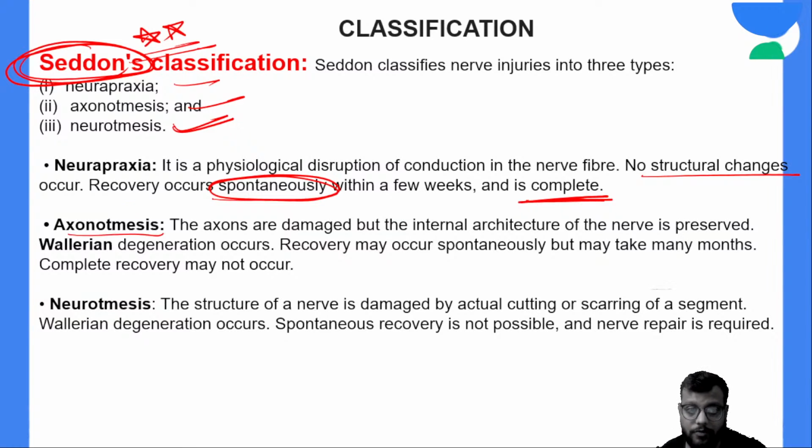In axonotmesis, there will be structural changes, or there will be a cut or injury to the axon. So axons are damaged, but the internal architecture of the nerve, that is the cell body etc., is preserved. So here recovery will occur.